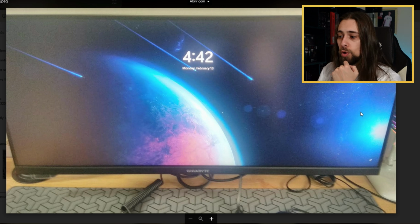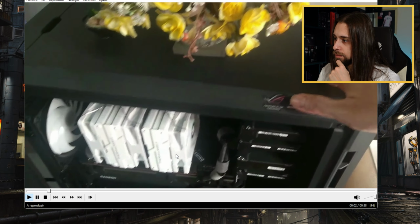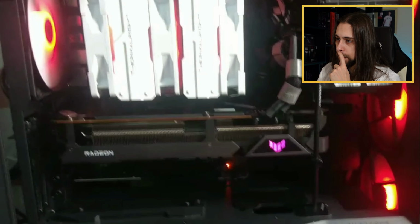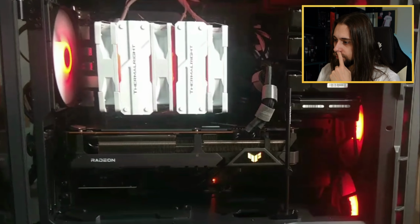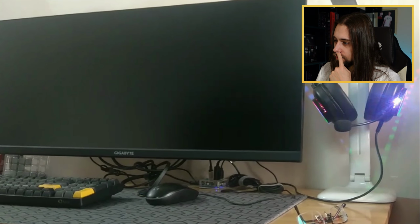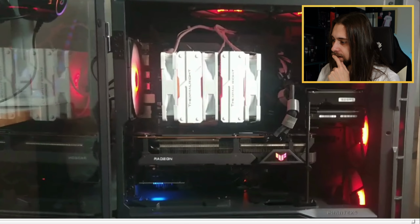Okay, nice monitor, ultra wide. I don't really know if it is 29 inches or 34 inches, but it definitely looks good. We have a video. Let's see a video. Okay, this is a video of what's happening. Okay. It takes a lot of time, actually.